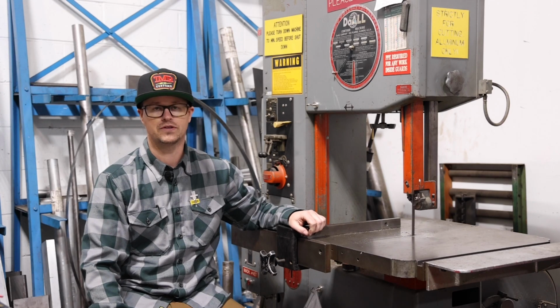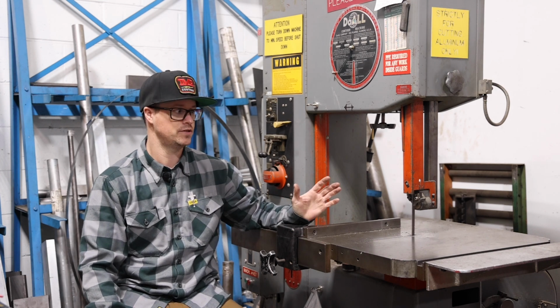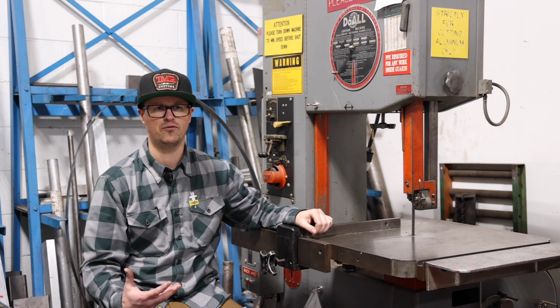Another good secondhand purchase for us in the sawing department was this DoAll vertical. It's far from used every day, but it's super versatile. We mainly use it for cutting off forming tabs.